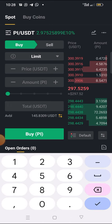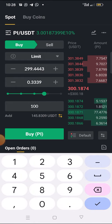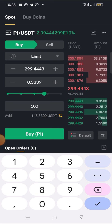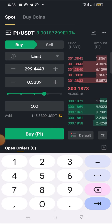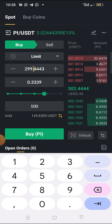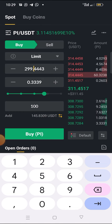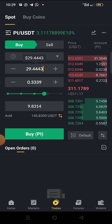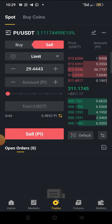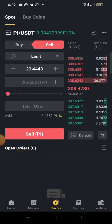So you can set your target like this. Let's say you want to buy $100 Pi. For that $100 Pi, you can set your target at 299, so that you don't buy at the actual price. But you can also buy at the actual price, because right now the price is going up every single minute. So you can just type in the amount you want to buy there and purchase the Pi you want to purchase. So that is how to buy it. If you want to sell, you click on sell here, then enter the amount you want to sell, then sell your Pi. So that is how it is.